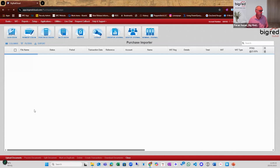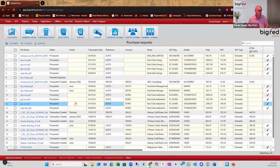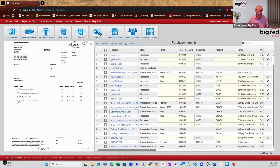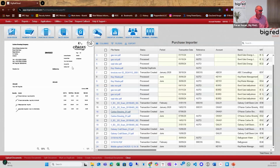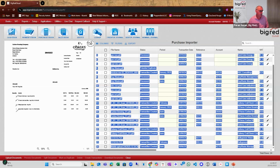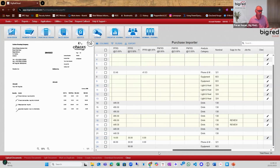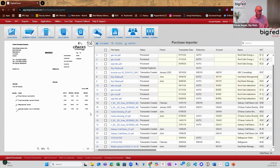Click into it, and I'm now seeing previous invoices that I've uploaded and imported into the system. So for example, if I look at this Carlo Brewing invoice here, the idea is that you upload your documents here, be they PDF or JPEGs, and you can see them here. So for example, this is O'Hara's Brewing. That's the invoice that was uploaded, and here is the data that was recognized against that invoice. I can go across here. So let me unselect all of that in blue. So here is the data, and we'll see in the demo with the snap and send a little bit more about how that actually works.